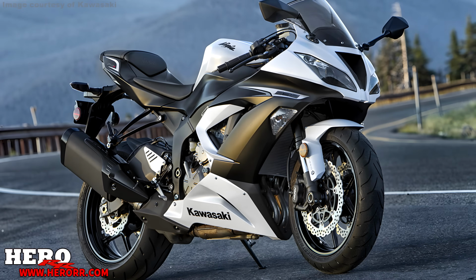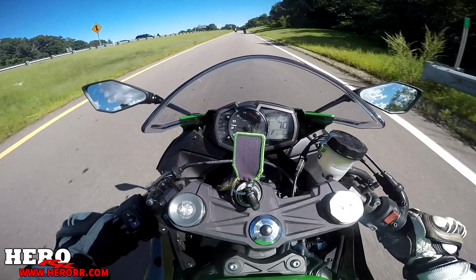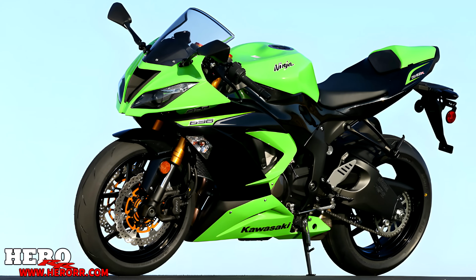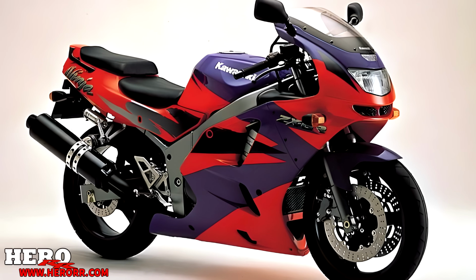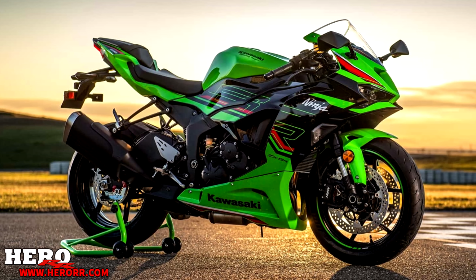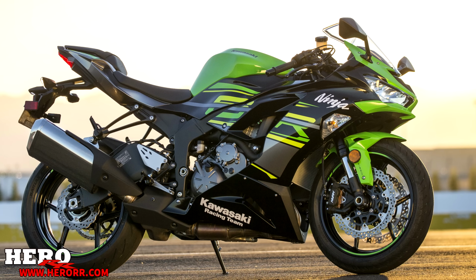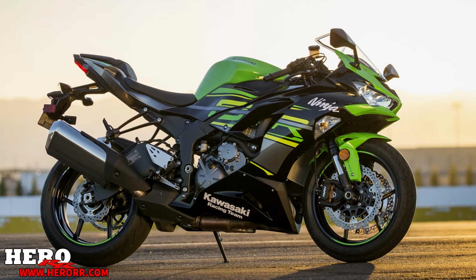The Kawasaki Ninja ZX6R, known for its agile handling, powerful engine, and iconic Ninja styling. Over the years, the Kawasaki Ninja ZX6R has undergone several updates and improvements to keep up with the changing demands of riders. From its early days as a humble 600cc sport bike, to its current iteration as the 636cc powerhouse in the middleweight class, the ZX6R has always been pushing the boundaries of what a supersport bike can do. And today we are going to be diving into the interesting history of how this middleweight Ninja came to be.